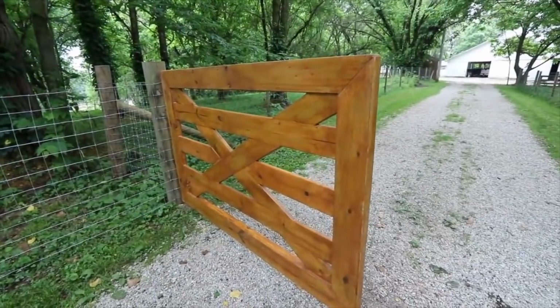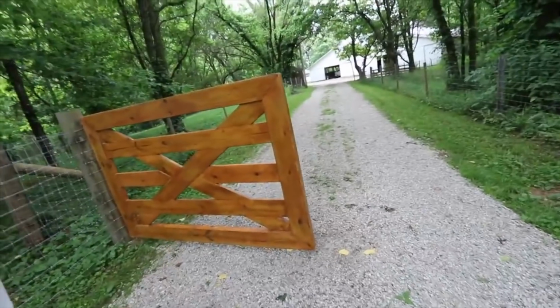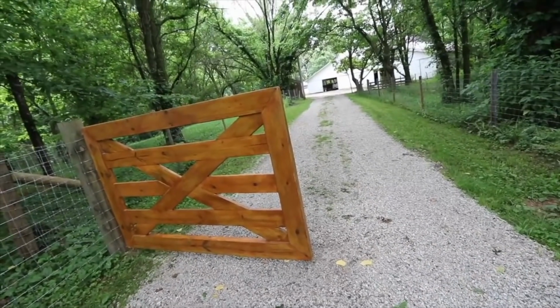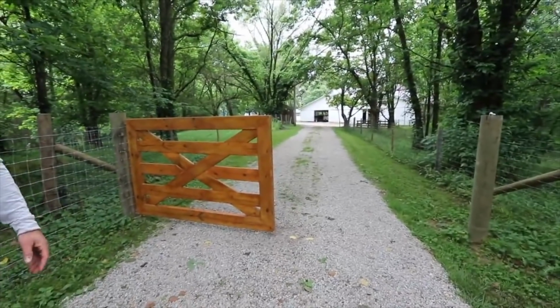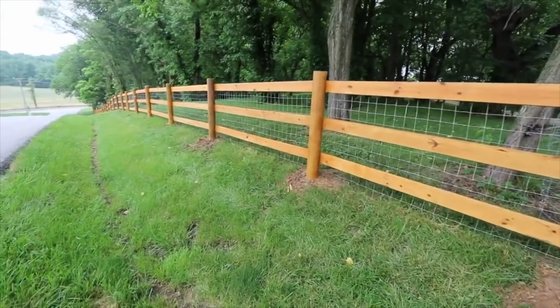Probably so. Looks great. I want to put two up and then put a wreath in the middle, but then it wouldn't open, so I can't. Well, maybe I could. It'll just be attached to one side. Yeah. I just imagine like a wreath and then our barn behind it. Yeah. Cute. All right, and here's the fencing by the road.